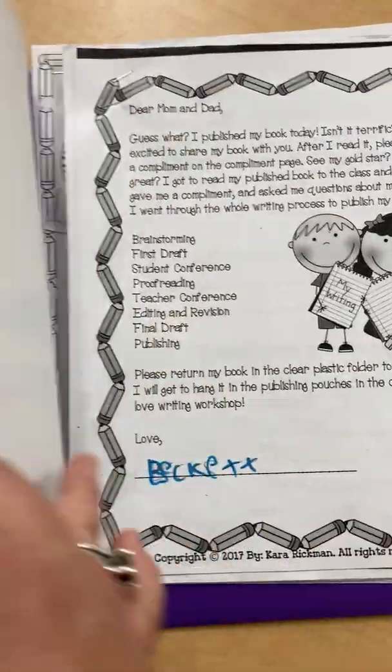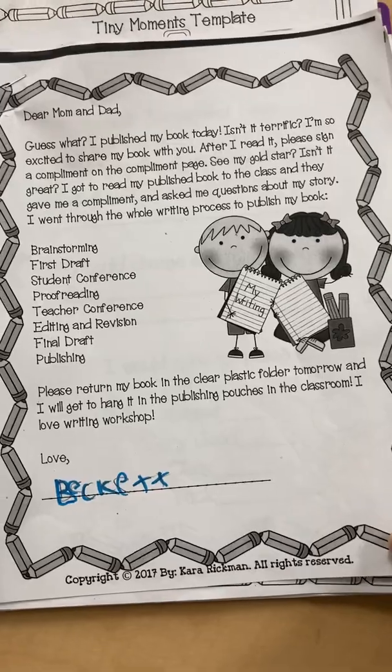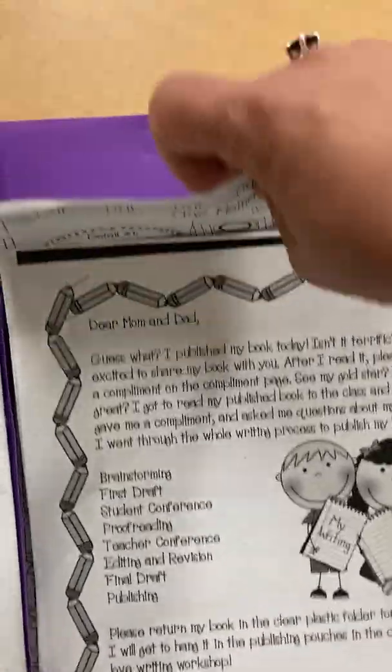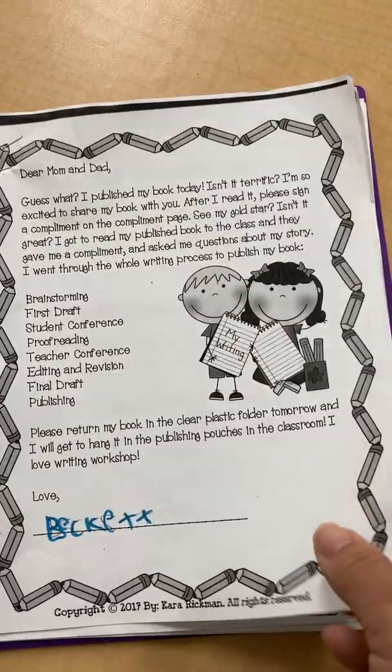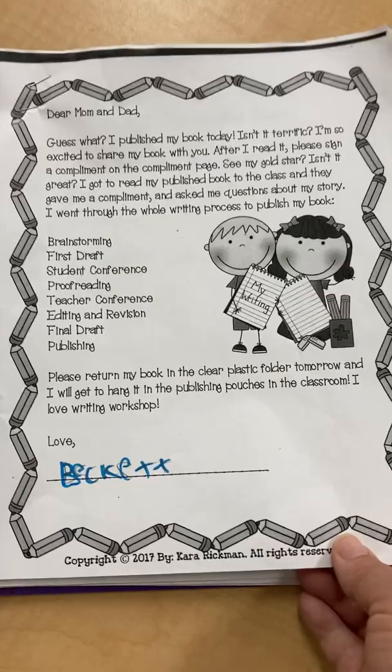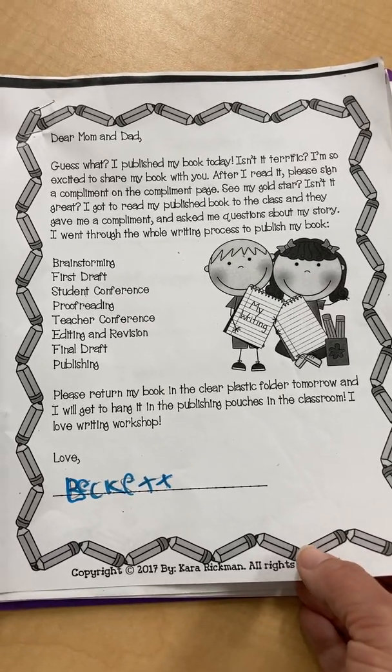So if I turn the page over, all of the papers that are on the right side of the pockets are all the stories that the children have already written. So this child has already published 2 stories. He's got 2 stories back here that he has published. And so I'm just going to take you through a little bit of the writing process that we staple together as we go through the steps.